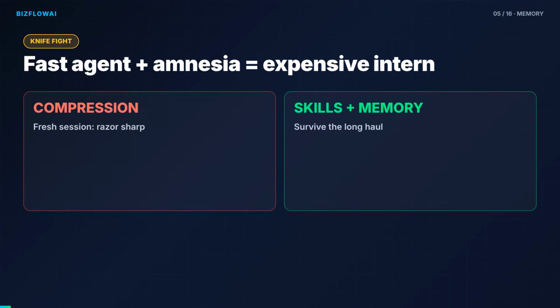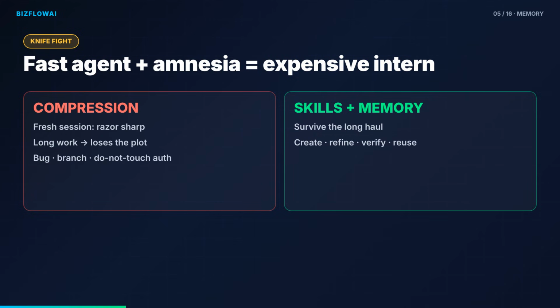This is the knife fight. Inside a fresh session, Claude can be razor sharp. Plan, edit, test, explain. Then long-running work hits compression. Users report the agent losing the plot. The bug, the branch name, the do not touch auth note you carved into the chat like a warning label.